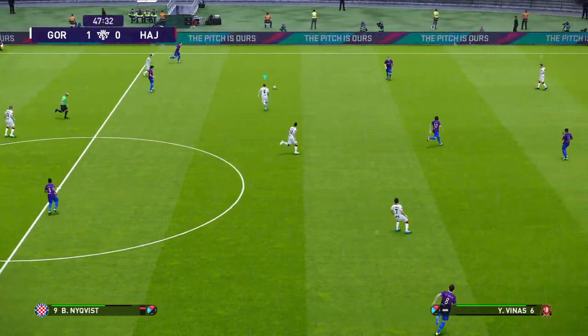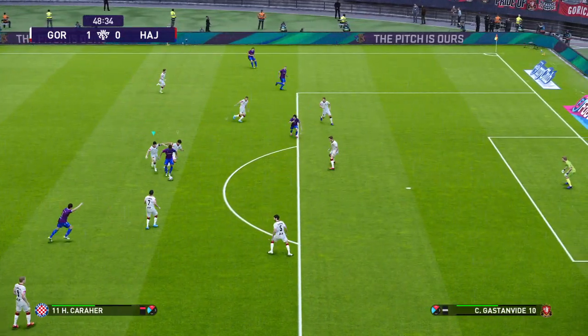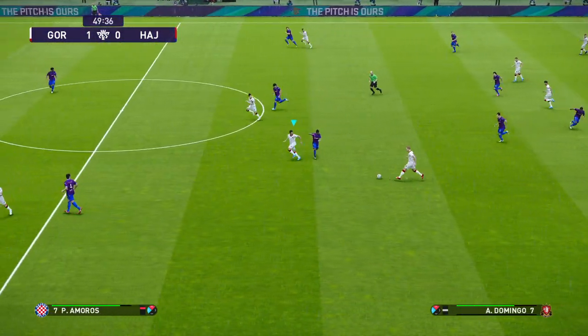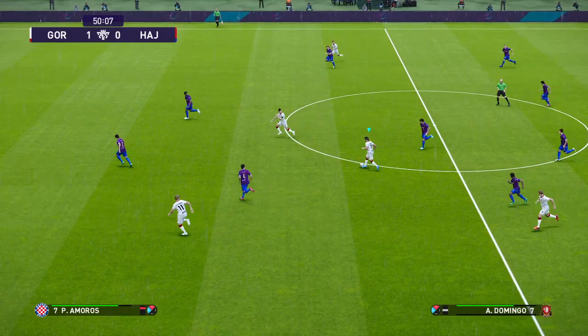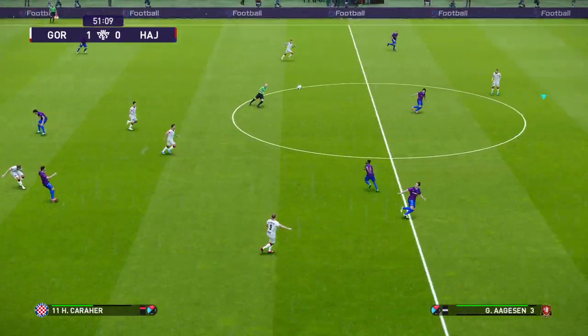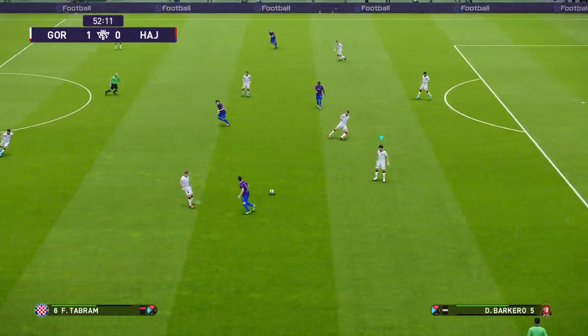So we're just settling back into this second half. Well, 1-0 may be good enough, so they may err on the side of caution and get more players behind the ball instead of running beyond it. They could even try to spoil it from here, we'll see. Well, that's where he wants it. Gets wrestled off the ball.